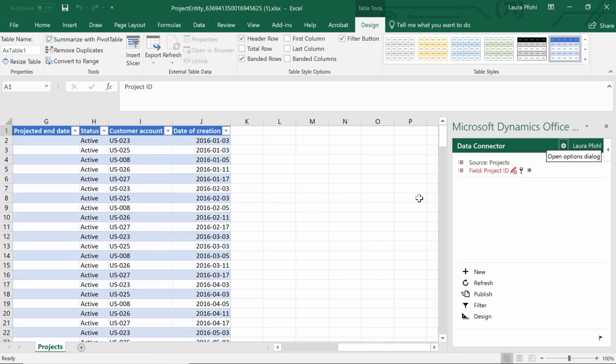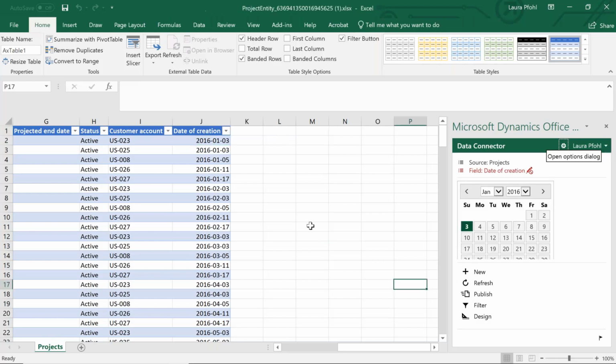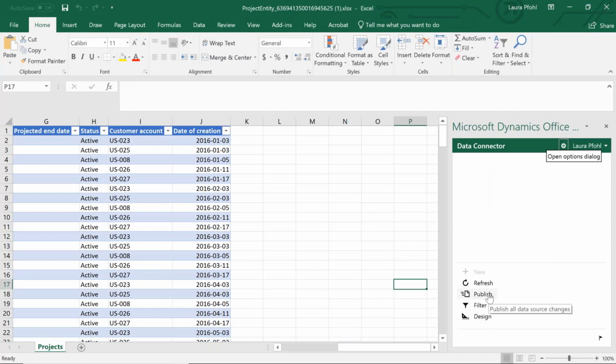This is, as I mentioned, a live connection into D365, which also means this becomes a data input tool for you. New records can be set up in the system, and managing or changing data can be done very quickly right here in the system itself. After you've made the necessary change, you select publish, and it will insert the new record and or change the record that you've modified in the system.